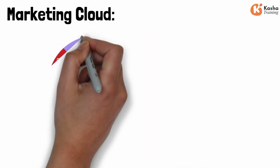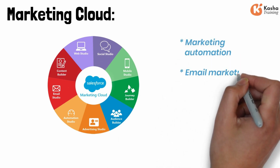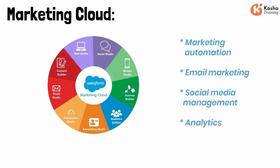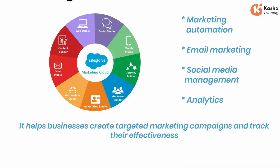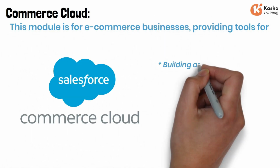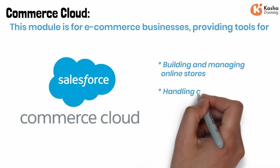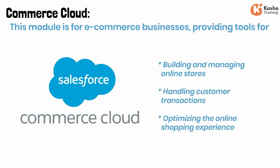Marketing Cloud. Marketing Cloud is designed for marketing automation, email marketing, social media management, and analytics. It helps businesses create targeted marketing campaigns and track their effectiveness. Commerce Cloud. This module is for e-commerce businesses, providing tools for building and managing online stores, handling customer transactions, and optimizing the online shopping experience.